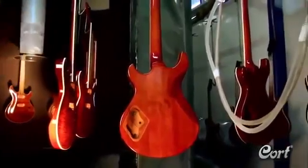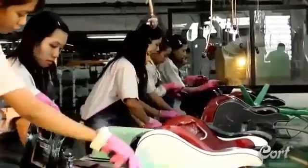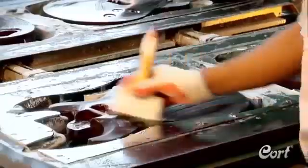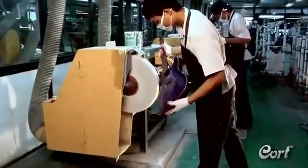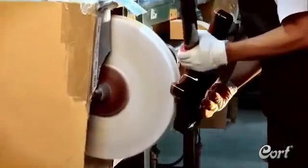After each guitar is allowed to fully dry, it is moved into the buffing department. The first step is to hand sand the guitars using a very fine sandpaper. This is the start of a process designed to maximize the look of the final finish. Next, the guitars pass through an automated buffing machine. Moving towards a flat and flawless finish, the guitar is inspected, then moved along to the hand buffing area, where several stages of buffing are done as the guitar starts to achieve its full potential.